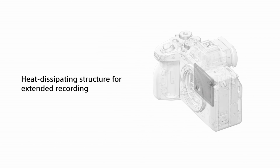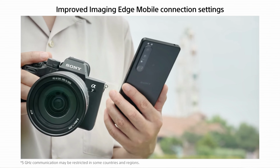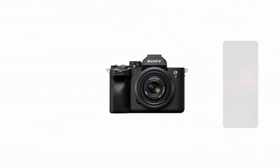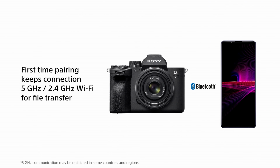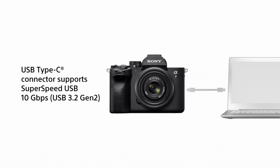This isn't just a minor improvement. It's a complete transformation of what's possible without a tripod. But wait, there's more technical goodness. The camera features the same high-resolution EVF as the A1, dual-band Wi-Fi for faster file transfers, and Sony's latest menu system that actually makes sense.